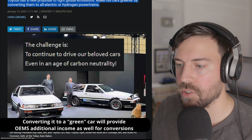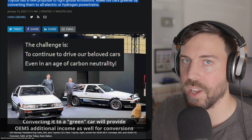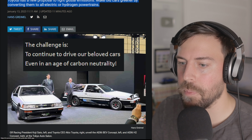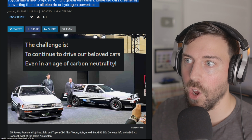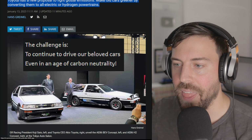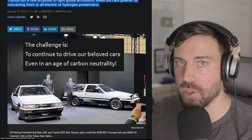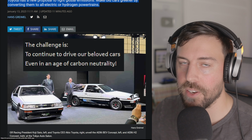I think converting it to run on other fuels is by far the most carbon neutral thing that you could do. But ultimately, what's most important for the customer is cheap cost of ownership. And if it's cheap to convert your car to a hydrogen car or some sort of system where it can burn other fuels, then that makes a lot of sense for the customer. If it's way too costly for them to convert their cars, why would they do it? If gasoline is also cheap, why would they do it?